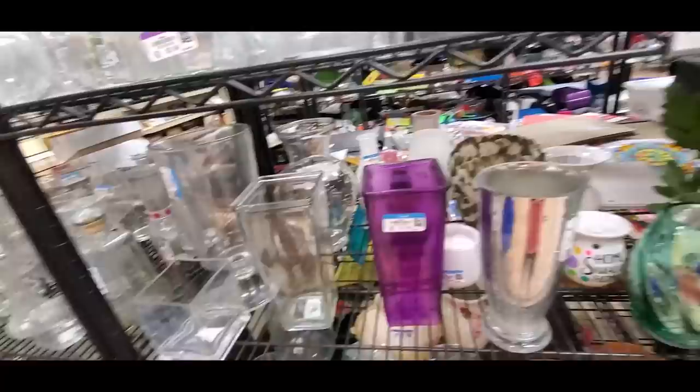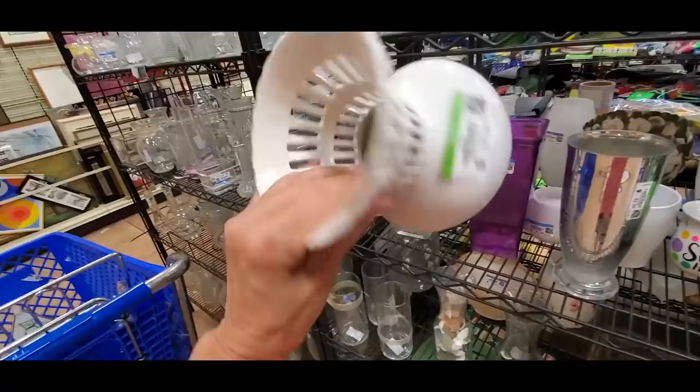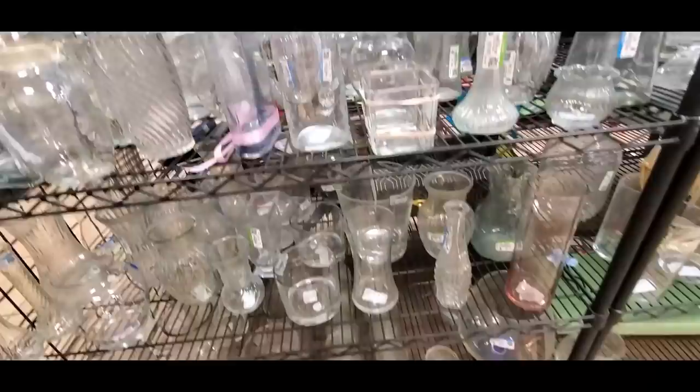Oops, what's back here? I like the filigree antique collections. It's a Gottinger. For $1.99. I like the look of that. I'm going to grab that. Okie dokie. Let's see. Anything calling to me from the clear? Nope. Not today.